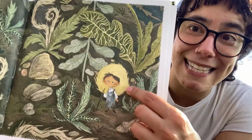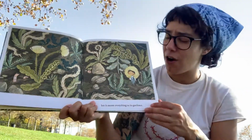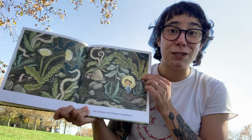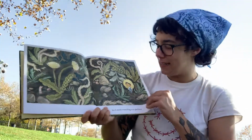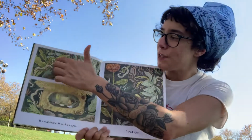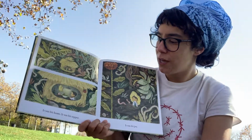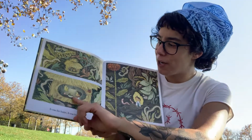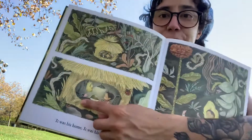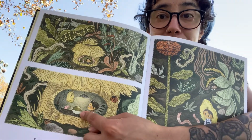There he is in his big straw hat, looking very small compared to the rest of the garden. Our gardener is quite a small person indeed. The garden was his home. Here is his little straw house. The garden was his supper. Here he is with his friend, the worm, about to eat something they harvested from the garden.